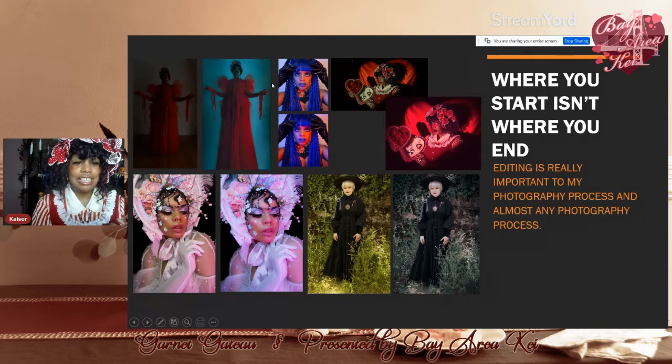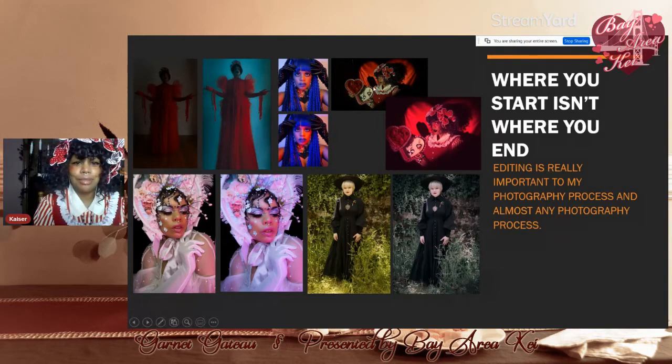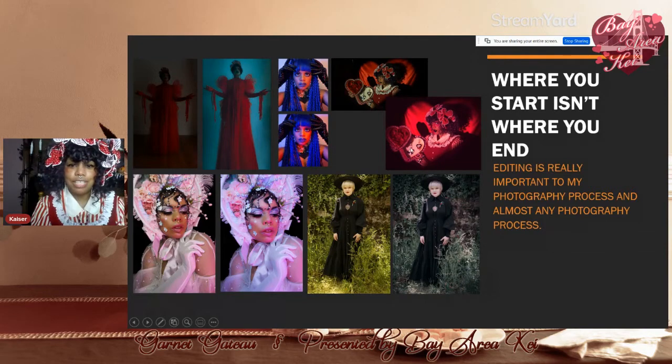For example, with this one, you can see the colors weren't popping as much in the photo. So I went and punched it up in Lightroom. I put, okay, I want more orange on this side. So it kind of looks like I have a two-face. Sometimes if I draw my lipstick a little crooked, I'll nudge it a little bit. I try not to go too hard on those types of things. For this one, you can see this was the photo, and then I really wanted to have this dreamy red feel, so I went and fixed all the colors.